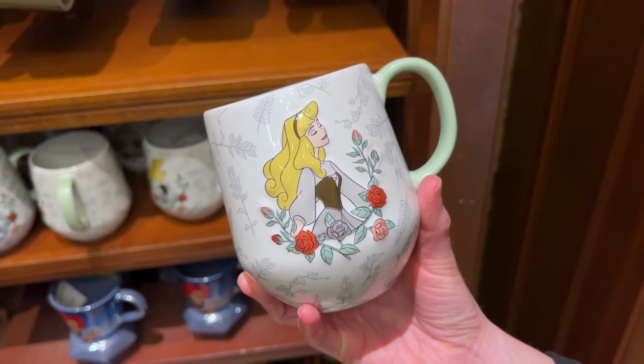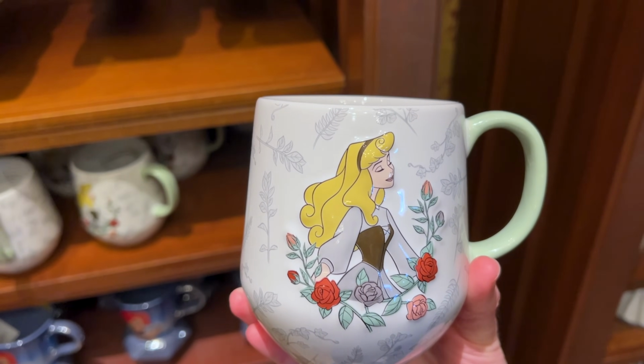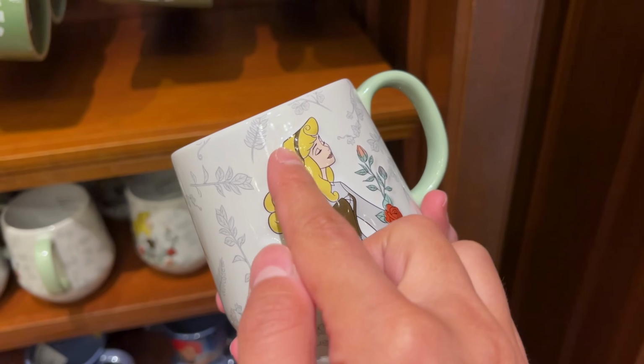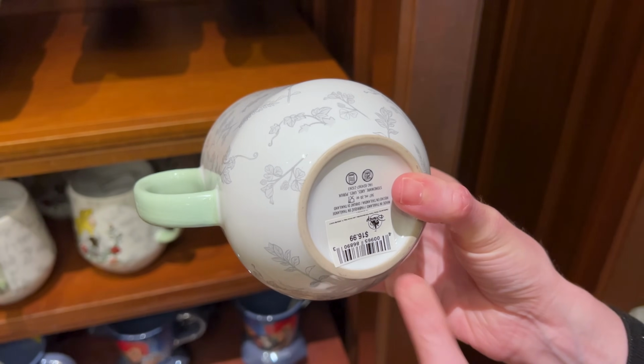They've got a new Aurora mug, Sleeping Beauty. I love it. I mean, anything Disney princess does really well, right? Always. Especially if it's cute like this. I like the design. This is kind of like 3D, and we have plants all around. And this one is $17.